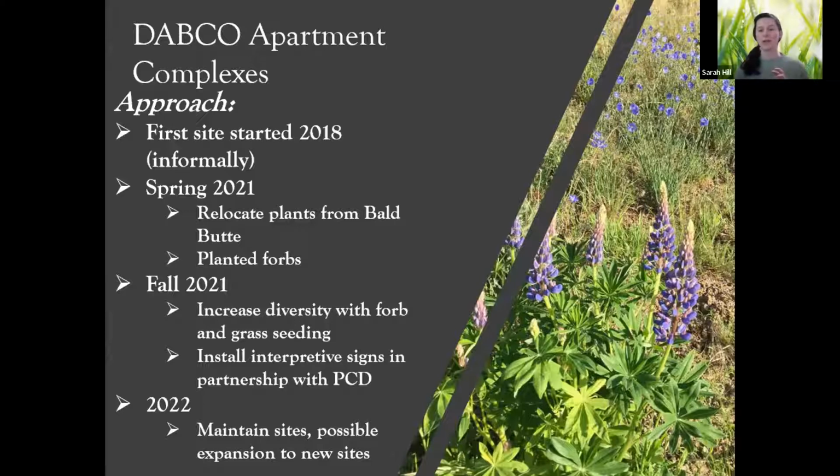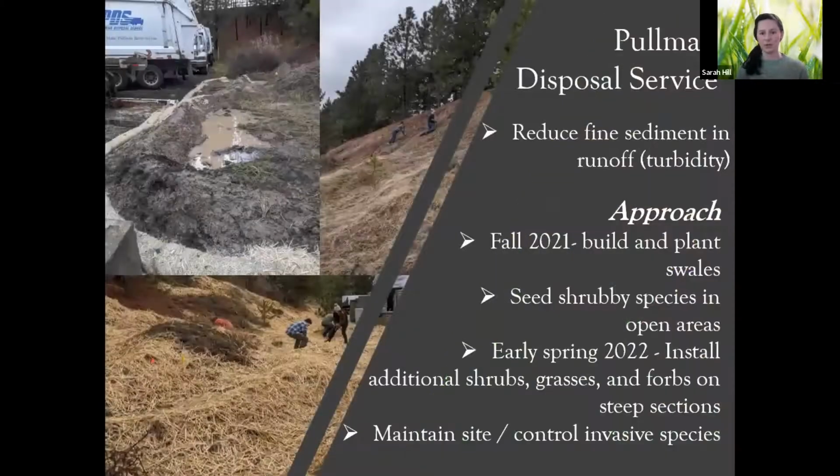And so we were able to transplant those in some places on our properties and then plant some additional forbs and do some seeding, and then maintain and follow up in the fall of 2021 with additional planting and seeding. That's also when we installed those interpretive panels. And then going forward in 2022, we're working with DABCO to identify future areas that can be expanded upon, and we'll continue maintaining these because they do take a couple of years worth of time and attention, and then continued maintenance into the future to make sure that they stay on the right track towards the future restoration goals.